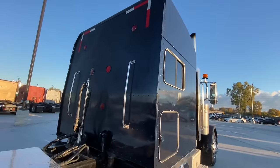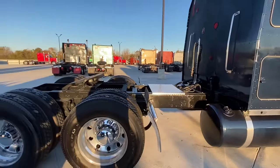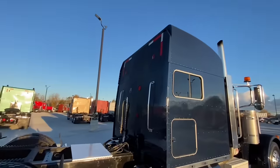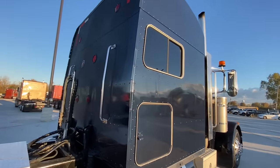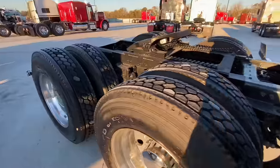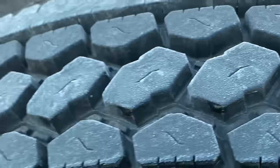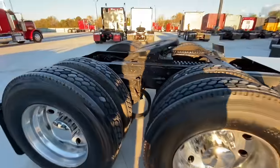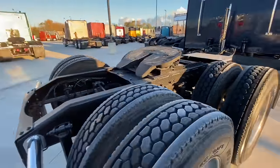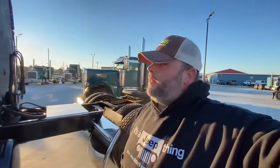Like I was saying, they took the fairings off and it gives the truck a little bit more of an elongated look. Nice tires. I mean, look at these tires. These tires have a ton of tread. Air slide fifth wheel. I feel like I should be one of their salesmen right now. But it's a beauty. I love it.